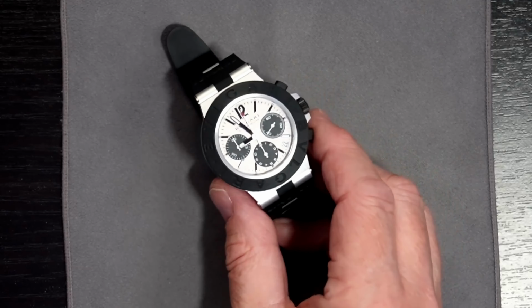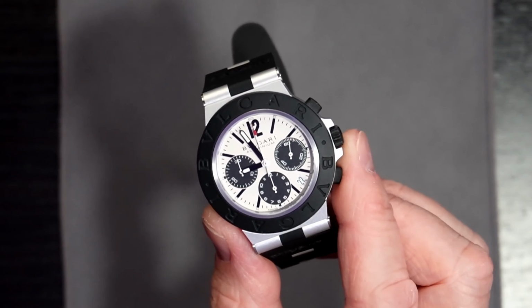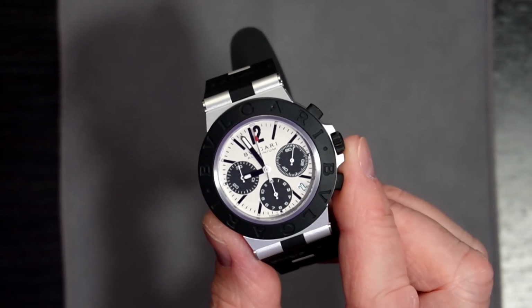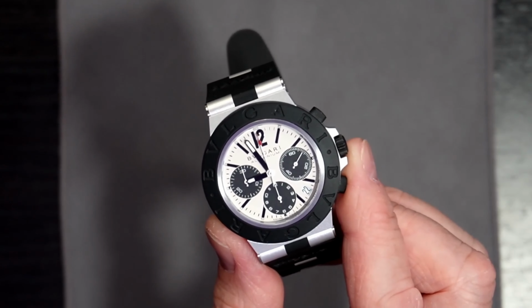Oh, I don't like this, but anyway, I am wearing, or should I say was wearing, my Bulgari. You sound like Johnny Two Times in Goodfellas. Outrageous. Back to this. I saw this again at the Bulgari booth at Dubai Watch Week, and I thought to myself, yeah, I need to have that because I haven't been wearing it for a long time.